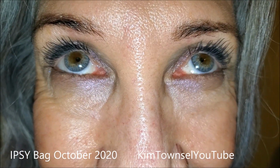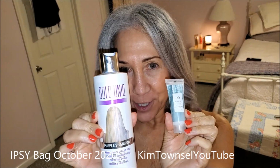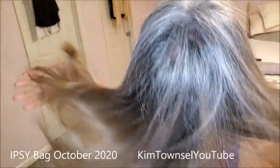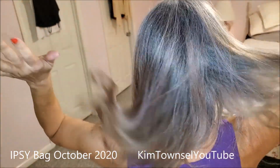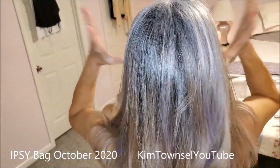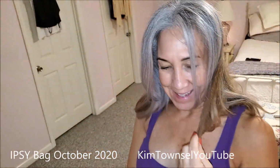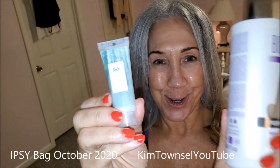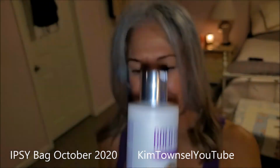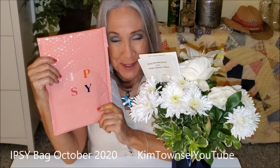staying power. This is after using the purple shampoo, which is usually very, very drying, in my first application of this. I blow dried my hair, put a curling iron to it, and it feels fabulous. I'm thinking that both of these are incredible products. This came with my IPSY bag. This I've already reviewed.